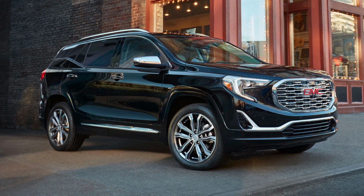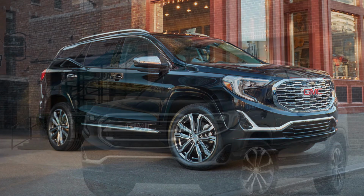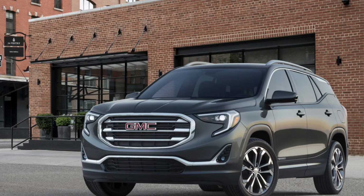When it first debuted in 2010, the GMC Terrain was just another regular compact SUV. It shared the same engine and identical chassis with the Chevrolet Equinox, its brother. The Terrain was a more luxurious alternative to the Equinox. It had a better interior, exterior, and was just overall better aesthetically.